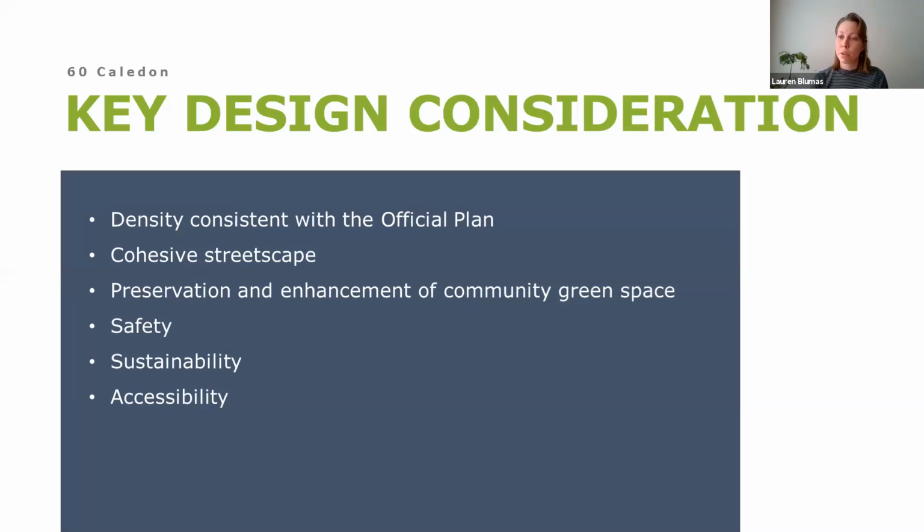We've already heard from community members and from Councillor Danko about the importance the school lands have played in terms of green space for the community. We've heard that loud and clear, and we understand the importance of that space. We are incorporating that into our plans, and we intend to have not only green space that is accessible for the community, but enhanced space with some programmatic opportunities. Safety is a cornerstone of our design considerations and our development principles. Sustainability, and lastly, accessibility.